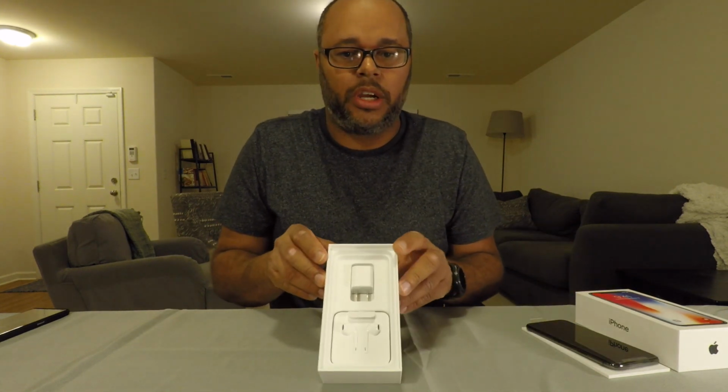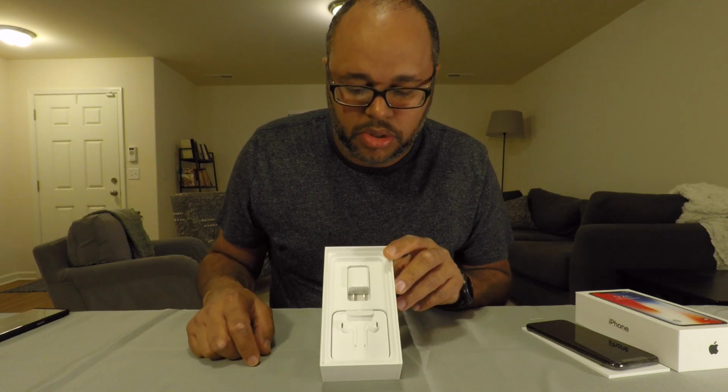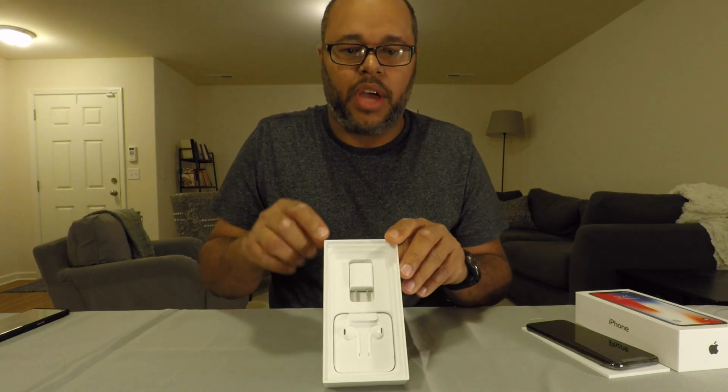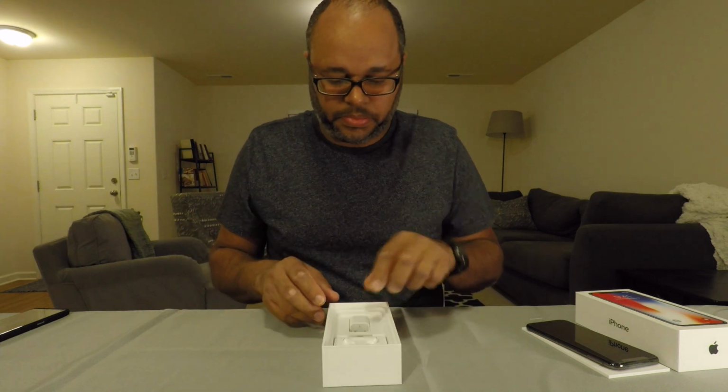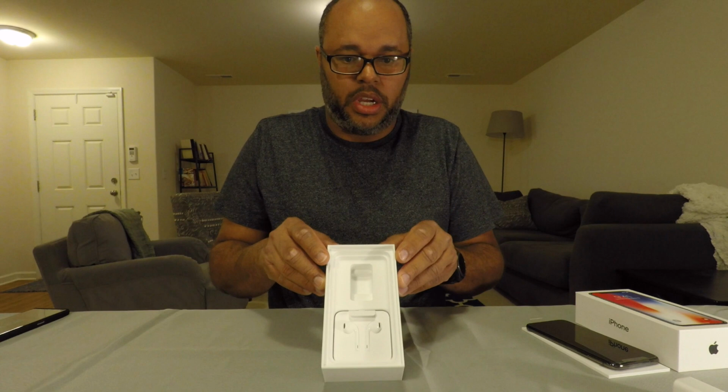So I'll put that to the side for just a moment. You have your ear pods right here, so you can listen to some music. You also have your charger, ear pods.